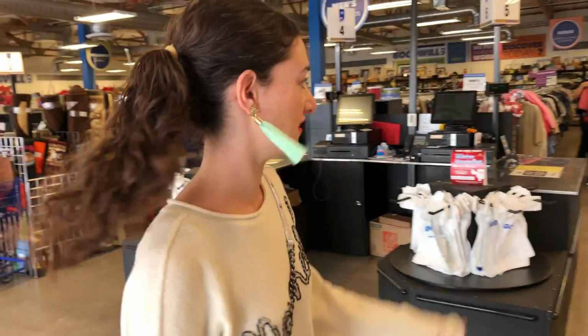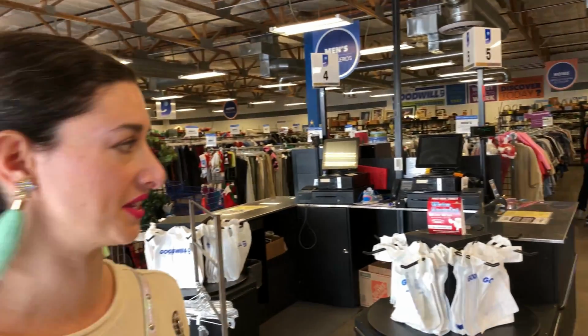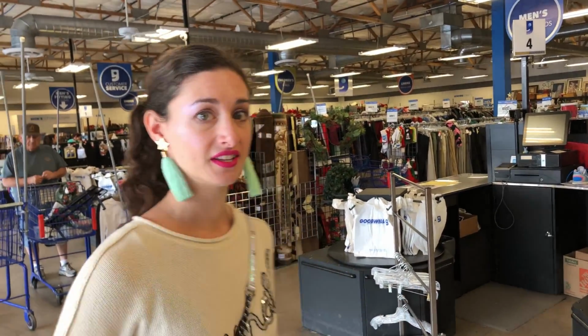First thing I like to do is check out their sign to see which tag is discounted. At the Arizona Goodwills, they have 50% off one tag every day. So let's grab a cart.